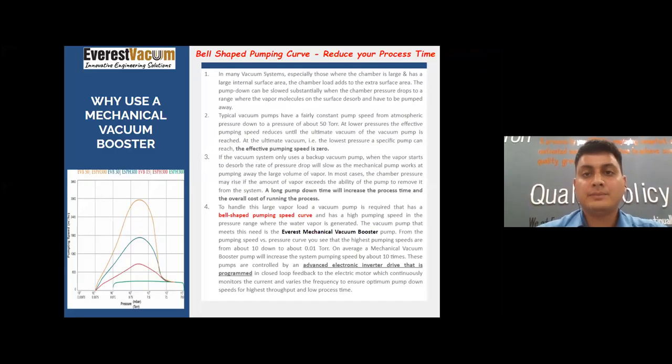Now, coming into the details, in many vacuum systems where the chamber is large and has a large internal surface area, the chamber load adds to the additional surface area. So the pump down can be slowed substantially when the pressure within the chamber drops to a range where the vapor molecules on the surface start to dissolve and have to be pumped away. Now, typical vacuum pumps have fairly constant pumping speed at somewhere around 50 torr. So when we go below 50 torr, they tend to reach their ultimate vacuum, and at ultimate vacuum the effective pumping speed is 0. So it is not possible to pump away the vapors from the chamber.